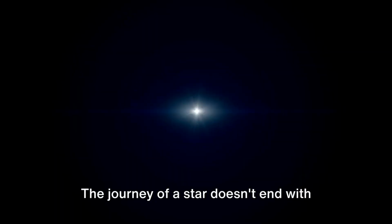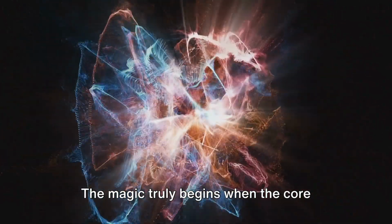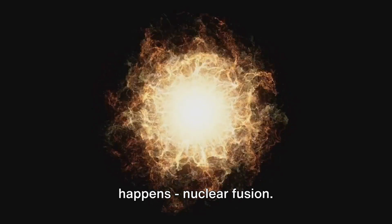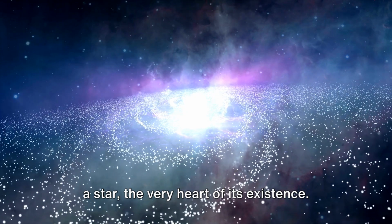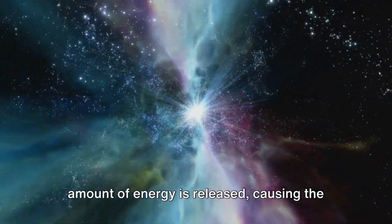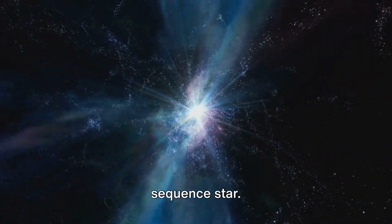The journey of a star doesn't end with the birth of a protostar. This is merely a prelude to the main act, where it becomes a main sequence star. The magic truly begins when the core temperature of the protostar reaches a staggering 10 million degrees. At this point, something remarkable happens: nuclear fusion. Nuclear fusion is the process that powers a star, the very heart of its existence. It's here that hydrogen atoms come together to form helium. And in this fiery dance, an enormous amount of energy is released, causing the star to shine brilliantly. This is the moment our protostar graduates to become a fully fledged main sequence star.